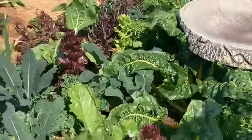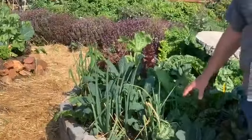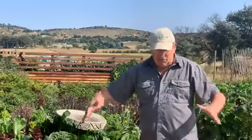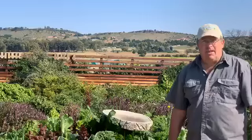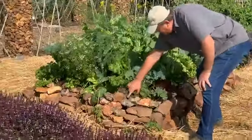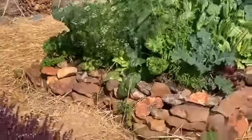Okay, so this keyhole garden over here used to be a hugelkultur bed, one of those raised hugelkultur beds. It didn't really work that well. We had a lot of wind over here, so the wind kept drying out that bed. So we decided to just turn it into a keyhole garden. This bed over here is also a hugelkultur bed, and you can see the wood sticking out. There's wood over here, and you can see how densely packed it is.